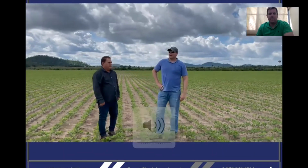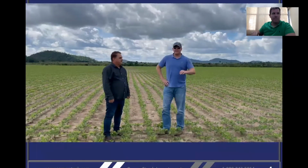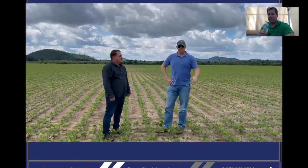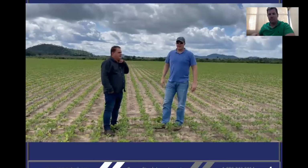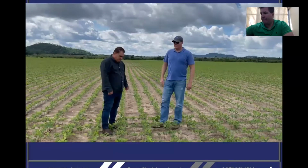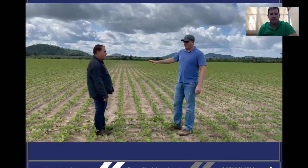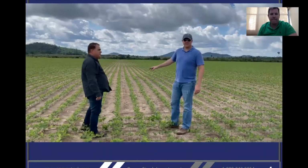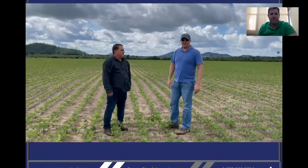Bruce with Comstock. I am in the southeast region of the state of Pará, almost on the border of Tocantins and Mato Grosso. This is my first time in this specific region. It's a relatively new region. There's a lot of land being developed. This particular field is the first year that soybeans have ever been planted. Last year, this was native vegetation. So you're looking at a brand new field of soybeans, planted about 2 weeks ago. I'm here with the agronomist on the farm, Eduardo.